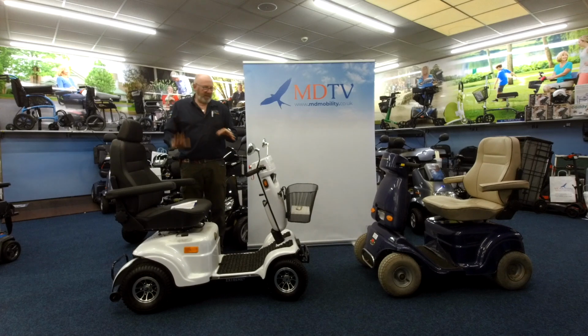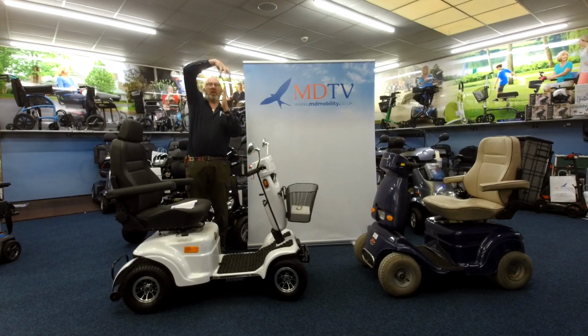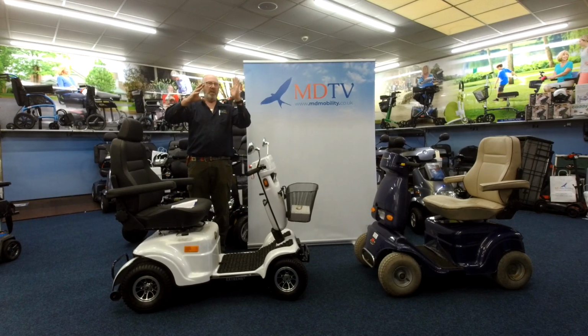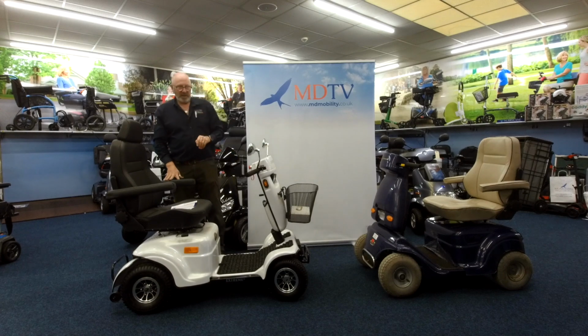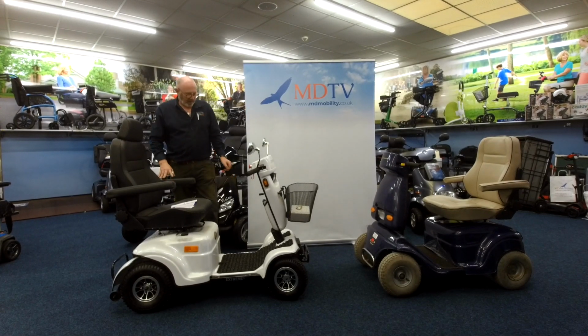What they've done with this one is that the motors are stood up, so all the electrics are at the top. Although you do have some electrics lower down in the body, you've still got a lot more clearance. So you can go through slightly deeper water if you need to. I'll tell you now, don't go through water unless you really need to, because electric and water is a classic. It just doesn't like mixing.